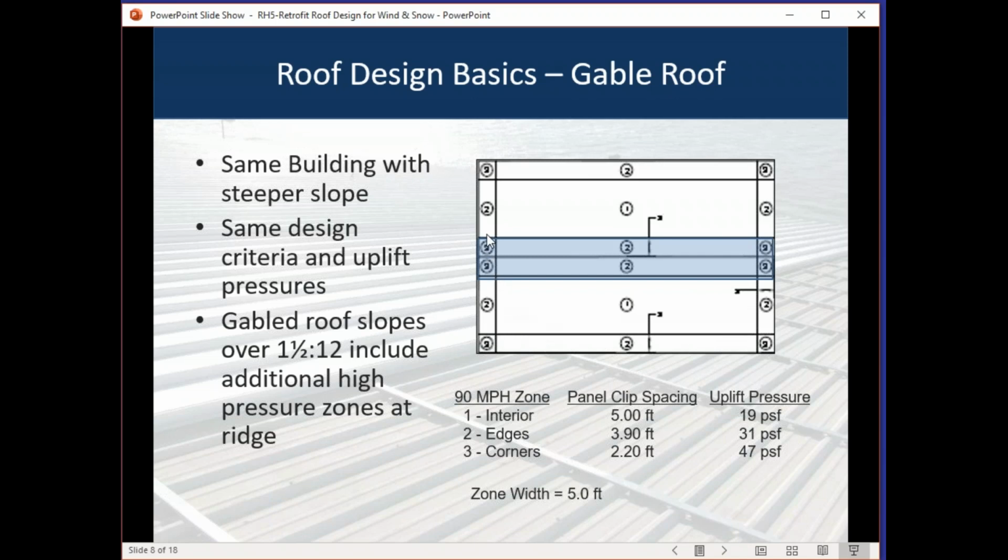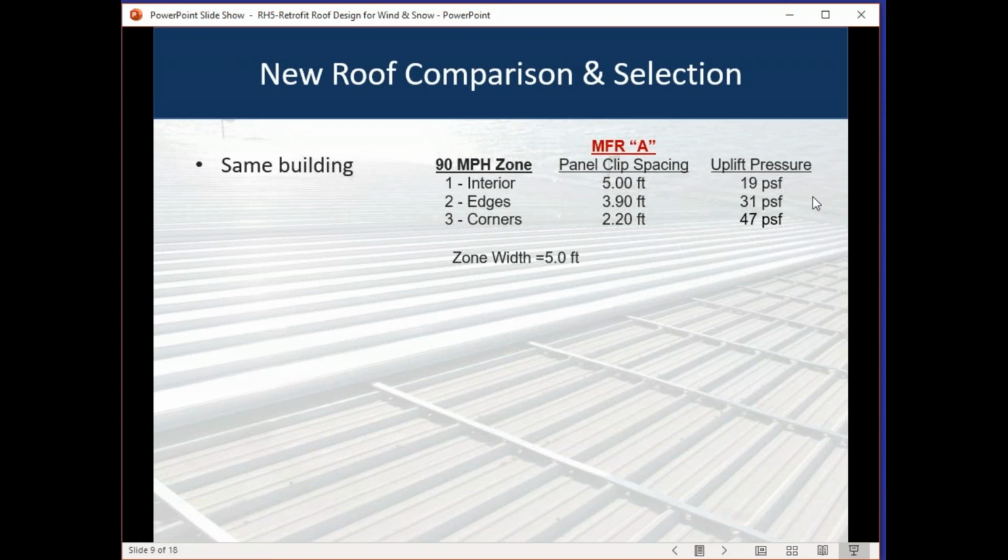Then you actually would add 4 more corner zones at the apex of the ridge at the gable, and those would be 5 foot by 5 foot as well. So dramatically, it does change. Now remember this 2.2 feet for the next slide. Now here's a comparison and a selection of which metal roof system by which manufacturer should we go with.